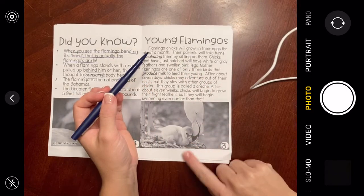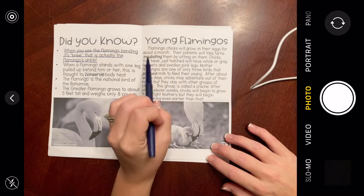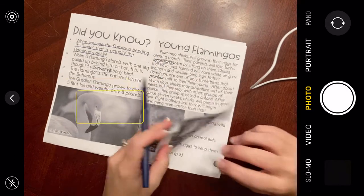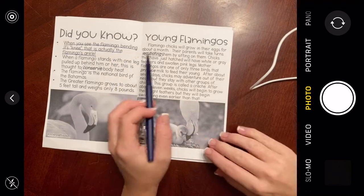All right, young flamingos. Next page. Oh, look at that baby. Flamingo chicks will grow in their eggs for about a month. Their parents will take turns incubating them. Sitting on eggs to keep them warm. Oh, their parents sit on them to keep them warm when they're in their eggs.